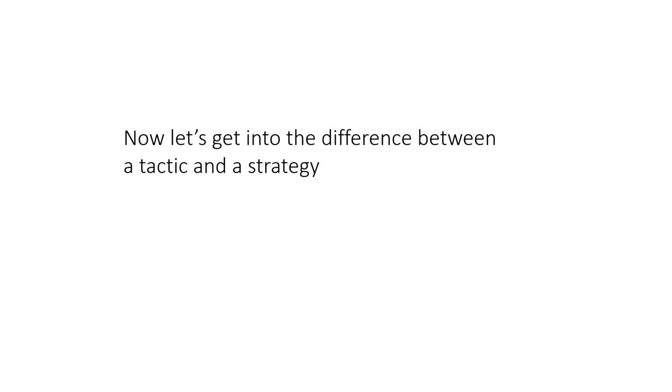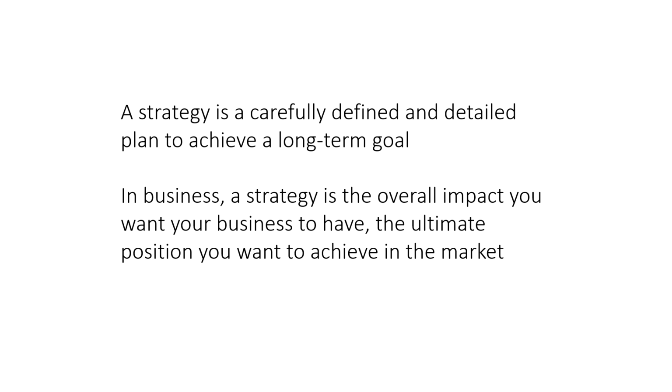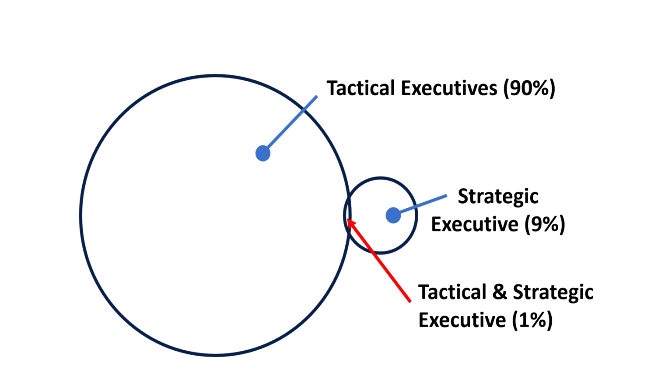Incredible feat. And so now I want to talk about specific differences between a tactic and a strategy, because it's super important. A tactic is a method or technique used to achieve an immediate or short-term gain. Things like making a trade or getting on a sales call to make a sale, right? Those are tactical moves. A strategy is a carefully defined and detailed plan to achieve a long-term goal. In business, a strategy is the overall impact you want your business to have or the ultimate position you want to achieve in the market. Either one of those. Okay.